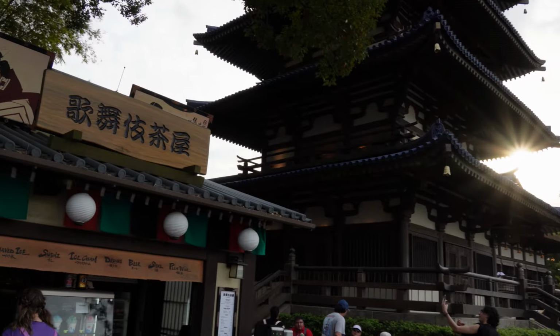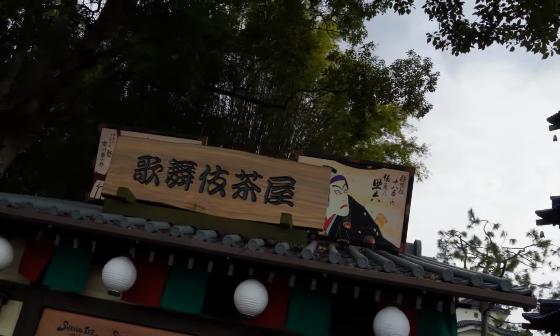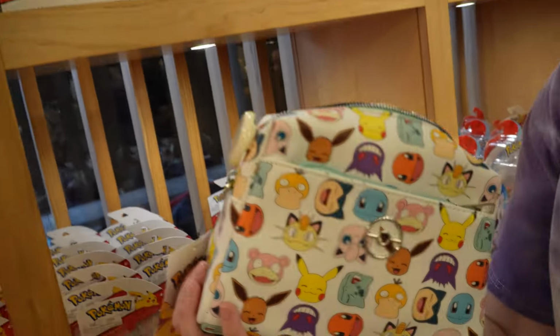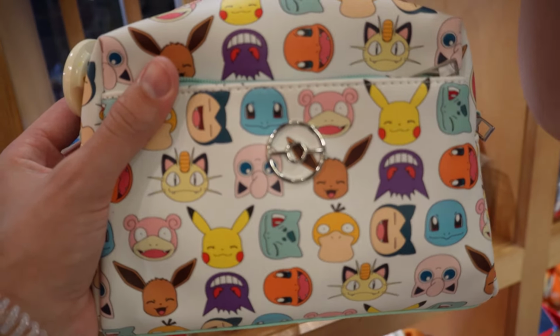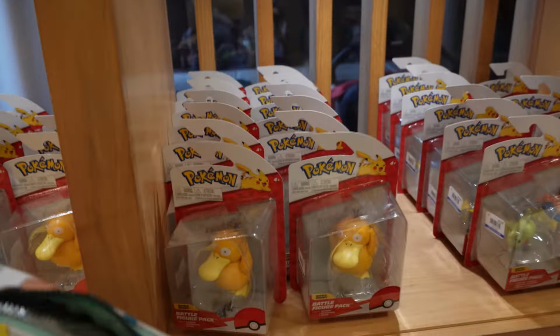Oh, yeah. So we're heading into Japan, and I can finally do this. This is long overdue. I can zoom in on this guy's face. So we're inside Mitsukoshi, and look what we found. Look at that. This adorable little bag. It's $50. I want to use it as like a travel makeup bag. I might be able to get a discount on this. We're gonna have to check. They have a ton of Psyducks though.